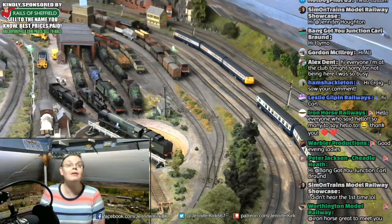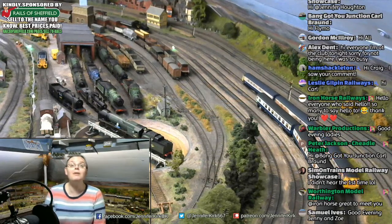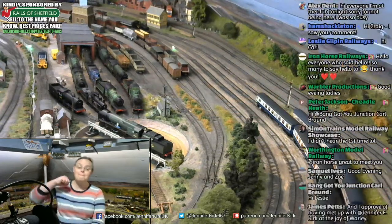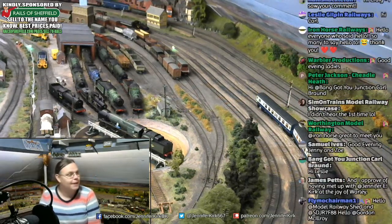B2000 Toys channel, hello to you. So, hi Jenny and Zoe. I've repaired a Hornby Ringfield Motor Class 37 that I picked up last week for only £5. Boom! Excellent work. It's always great to get an absolute bargain.